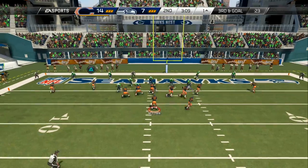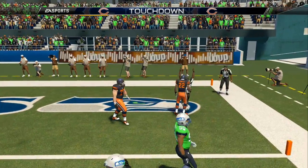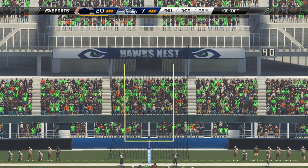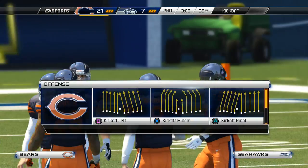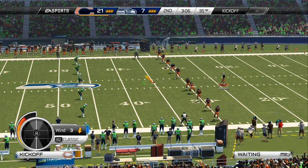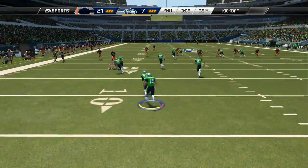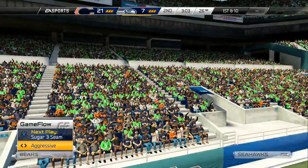Get ready. Third and goal from the one. And he's in. Well, the defense knew that they were probably going to see a run here in third and goal. And it doesn't matter. They still get blown off the line of scrimmage by the offensive line. Nice job. Bears ready to kick the football. And the tackle's made right around the 26-yard line.